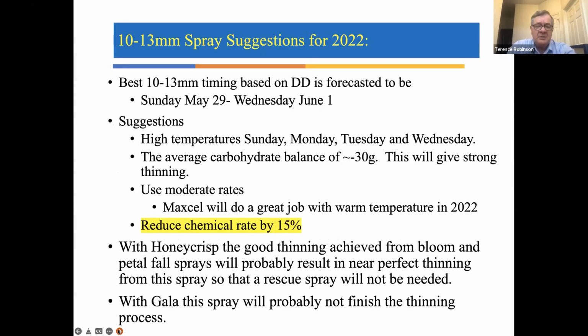So I want to give some suggestions that I hope that you'll sort of memorize. It seems to me that the best window opens on Sunday, May 29th, and then goes through Wednesday, June 1st. Any one of those days where it's not too windy and not rainy would be a great day to spray your chemical thinner. All of them are going to be warm. So those high temperatures, Sunday, Monday, Tuesday, and Wednesday, will probably give an average carbohydrate balance of around minus 25, minus 30. That level of deficit will give strong thinning.